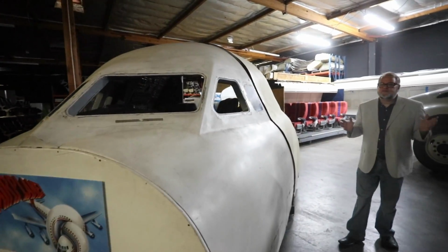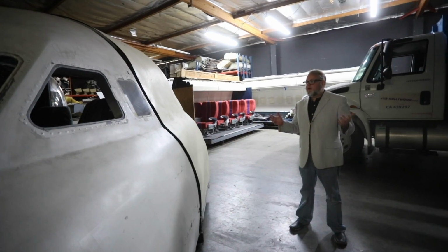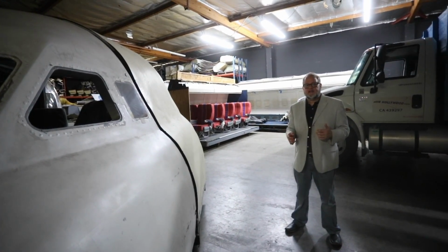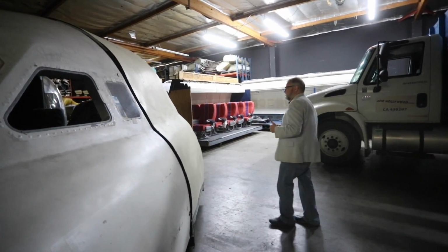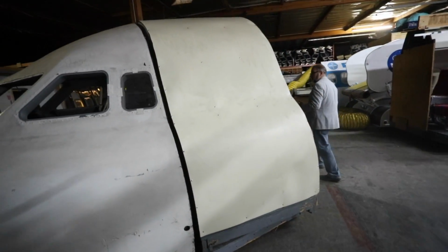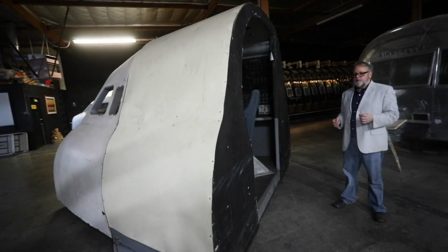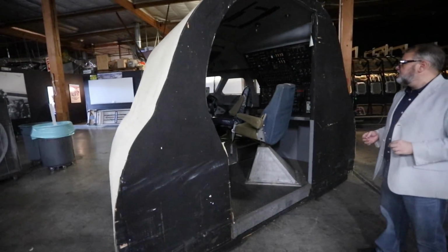This is the world's most famous cockpit. It is from the movie Airplane. Everybody that comes here likes to have their photo taken inside of it. As you can see, if you move around this way, this is where Kareem Abdul-Jabbar and Robert Hays sat. And also, we shouldn't forget Otto the pilot.